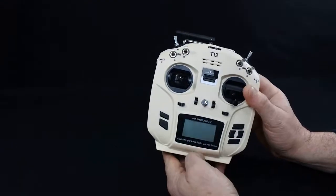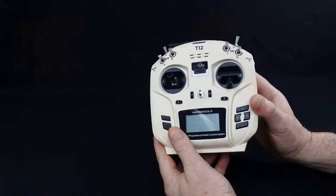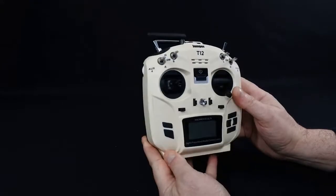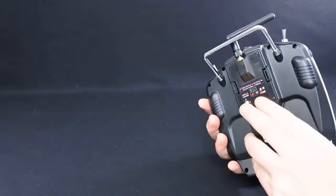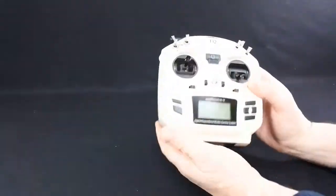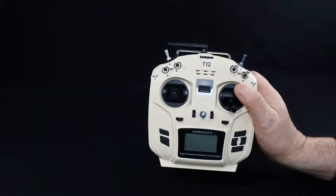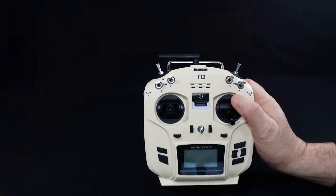Runs on OpenTX, which is what I like most about it. I wasn't ever keen on the Deviation software. Really good combo of being able to put whatever you want onto it. Comes pre-installed with a 4-in-1 module at the rear. Really is a fantastic transmitter. Highly recommend this. I think for the money you can't really go wrong. It's fantastic.